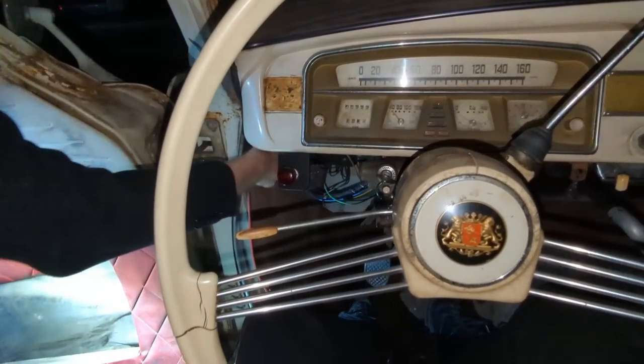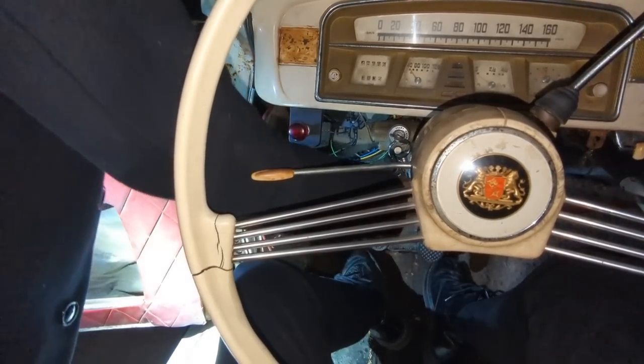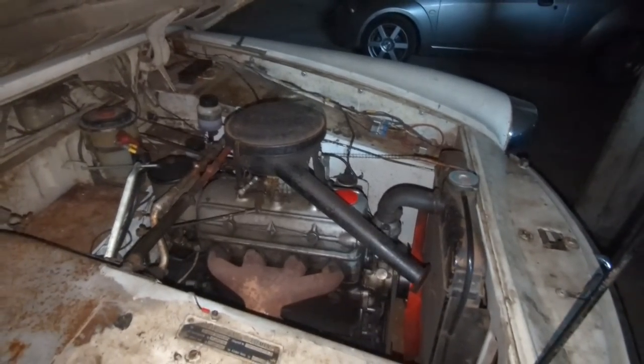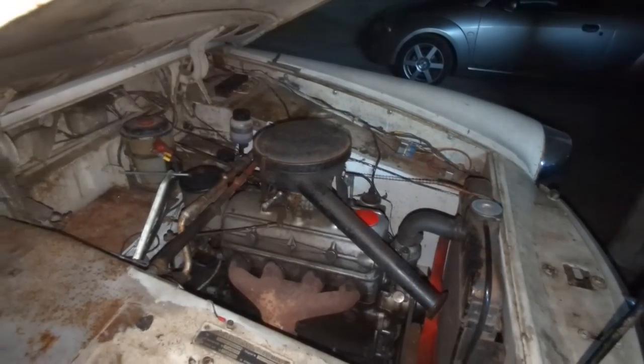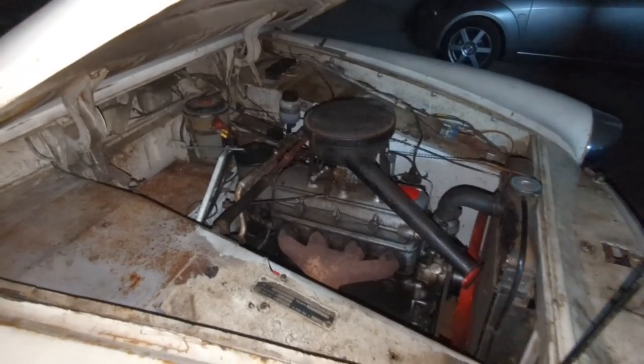Yeah, it's a bit daunting, isn't it? But as long as it's in one piece. Should we try to start it? Let's see. You say try. Don't you have faith in it? No. Is it sometimes a bit difficult? When did you last run it? October 10. Oh, really? It's been a while then.